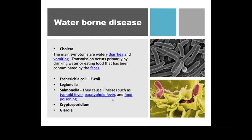So there's a range of things: E. coli bacteria from feces, dead animals, things like that, and Legionella bacteria, small quantities of which are in there even after the treatment process.